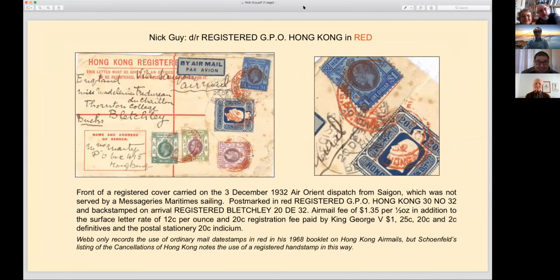However, it was postmarked registered GPO Hong Kong 30th November 1932 in red. And that's, of course, where it gets really rather interesting, because that belongs to that beginning period of the Air Orient airmail service, with mail being taken down by sea to Saigon, and the Hong Kong Post Office had decided it wanted to have distinctive postmarks. While they were waiting for them, they used regular postmarks but struck them in red.